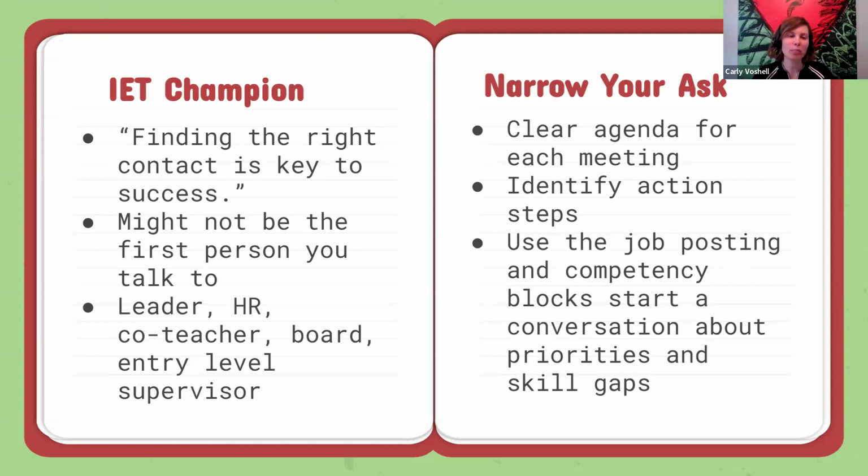Your IET champion could be, maybe, the co-teacher from career and technical at the college, right? That could be somebody who's really in both areas and can help this partnership work. With some organizations, it might not be one person that is your IET champion. You might be interacting with a board, which would have its own challenges, I suppose, with all those different opinions.